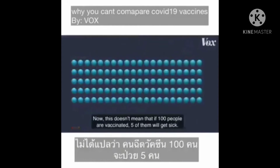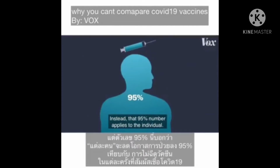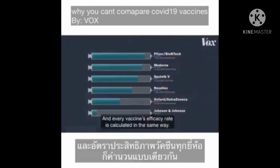Now, this doesn't mean if 100 people are vaccinated, 5 of them will get sick. Instead, that 95% number applies to the individual. So each vaccinated person is 95% less likely than a person without a vaccine to get sick each time they're exposed to COVID-19. And every vaccine's efficacy rate is calculated in the same way.